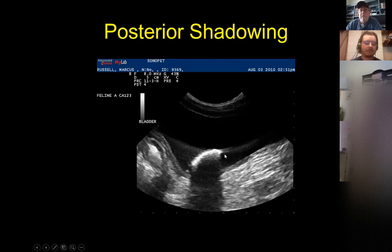Now, what about gas? How would you differentiate this stone versus gas? Well, if it's gas, it's going to float. It's going to be up here instead of down here. That's how you would differentiate it. So posterior shadowing is an artifact that is useful to us because it helps you define typically a stone that's somewhere in the abdomen, bladder, in the liver, somewhere.